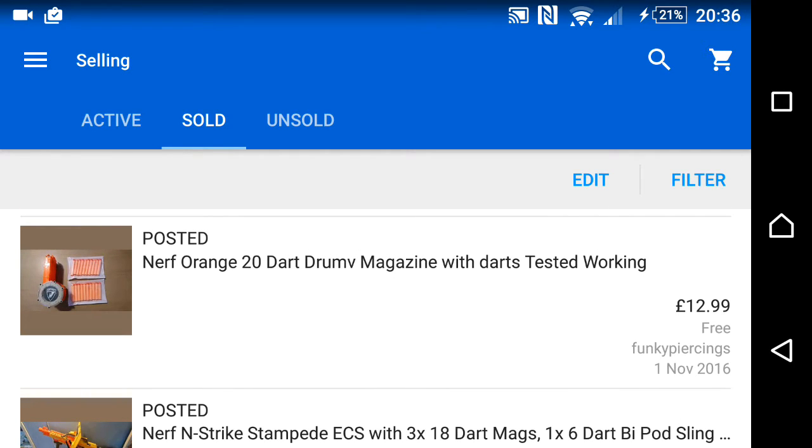This was just an extra Nerf blaster I picked up around the house on Gumtree for £2.50. I had some old darts, so I bunged that in with it. I said 20 darts, but it was actually 18. But I ended up sending 20 darts anyway.